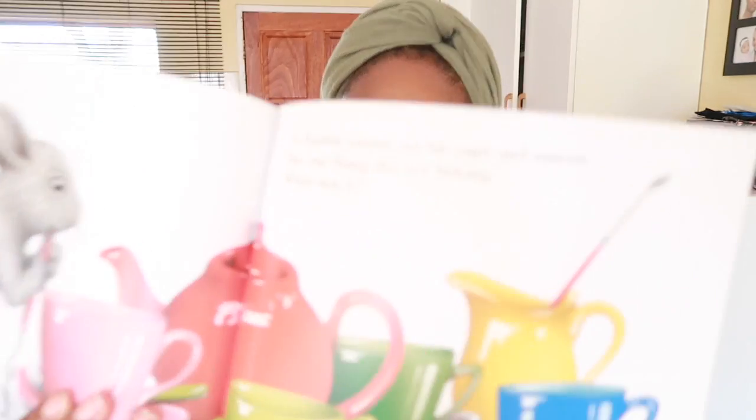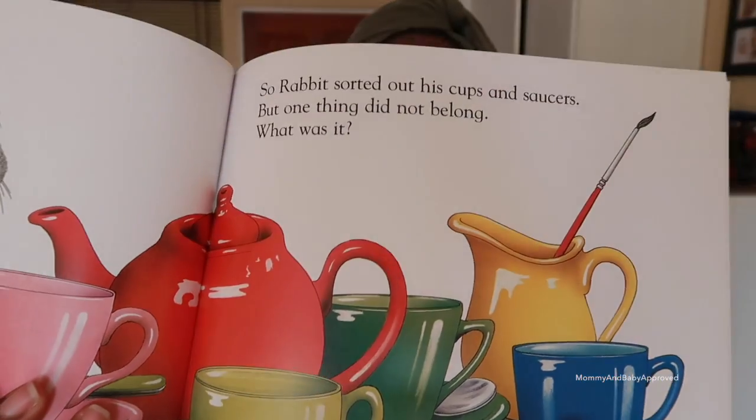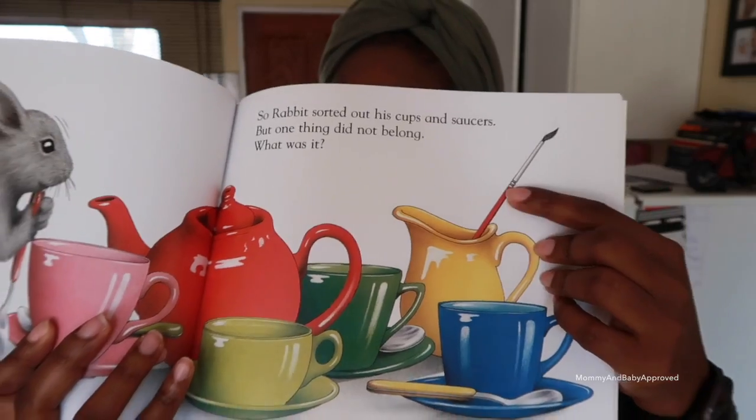K-Bear really enjoys this because she gets to look around and find which one doesn't gel with everything else. Like there's this one page here, it shows teacups, and there's a little paintbrush in the cup, and she had to find which one was the odd one out. And of course she had to pick that little paintbrush. I really like this book. It gets her busy, and K-Bear really loves playing hide and seek, and any book that encourages her to find something, she is always down for it. I mean, she's down for every book, but you get the drill.